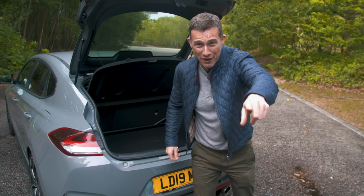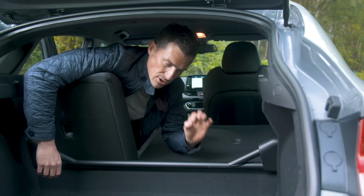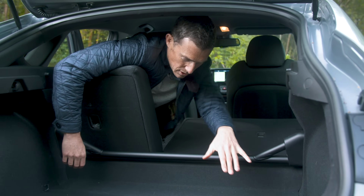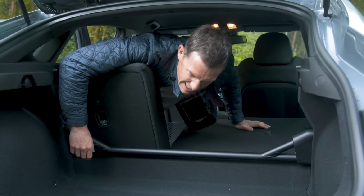And that brings me on to 5 other annoying things about this car. This rear strut brace is great for making the car stiffer. It's not so good when it comes to trying to shove heavy items to the front of the car when you've got it fully loaded. It all gets in the way.